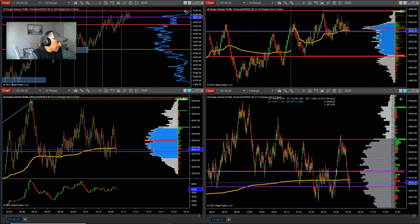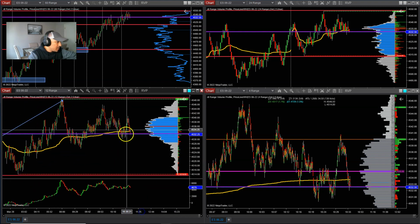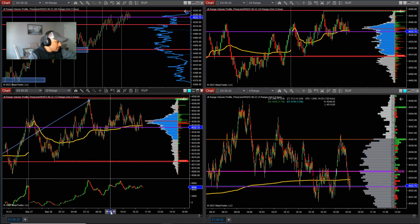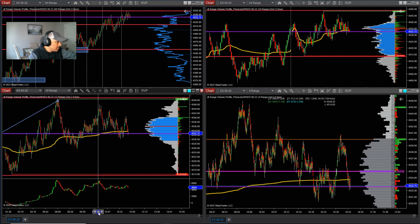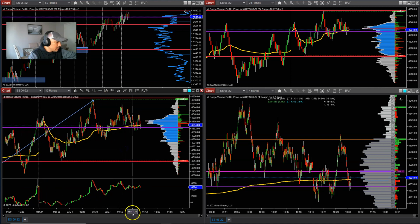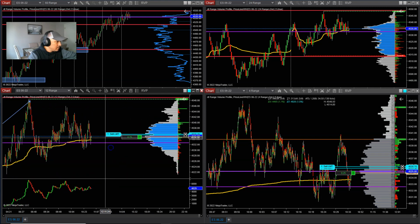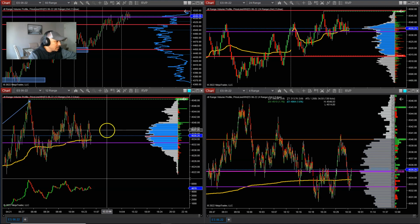Yeah, price is moving sideways, so we're caught in a wedge right now. It's not wanting to break up and make a higher high or break down and make a lower low, so be careful. There's a low right here, high right here. Okay, scalping. Okay, quick little scalp.